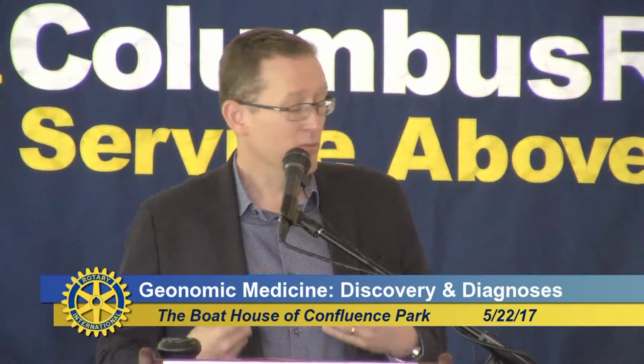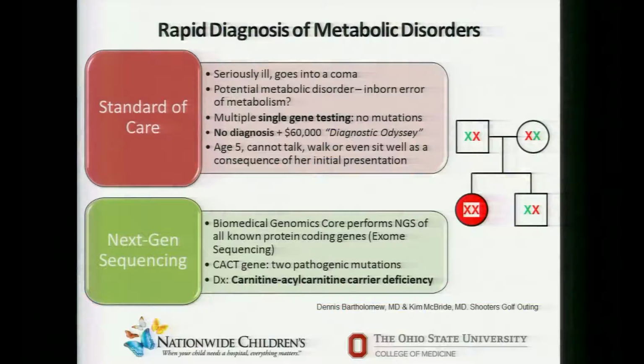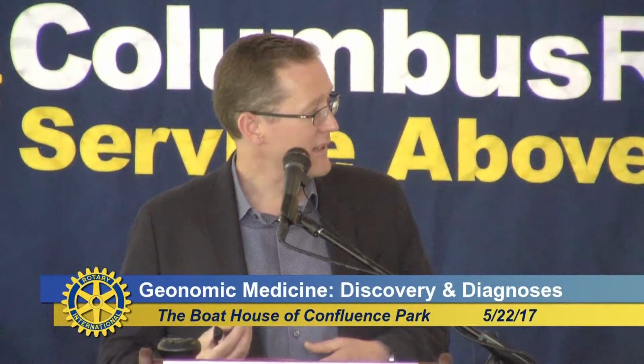And what we found in performing next-generation sequencing on the child's mum and dad, and the affected child shown by the red circle there, and her unaffected brother, we found that she'd inherited a bad copy of this gene called CACT. One bad copy came from her dad, and a different bad copy came from her mum. And as a result of that, she had no functional copy of this gene. And this led to this disease.